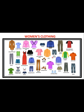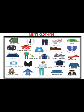Okay, this is for women's. Now let's talk about men's clothing. Remember that only one is man, and men is plural. It means hombres, more than one. And the letter S with the apostrophe means possessive, so men's clothing, men's. La ropa de los hombres, okay?